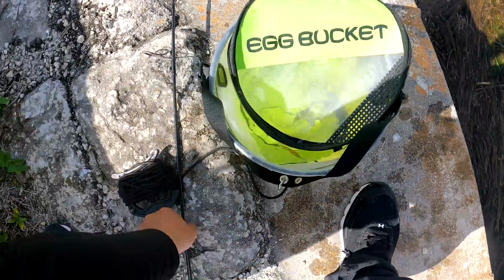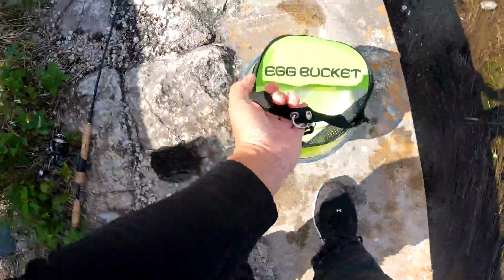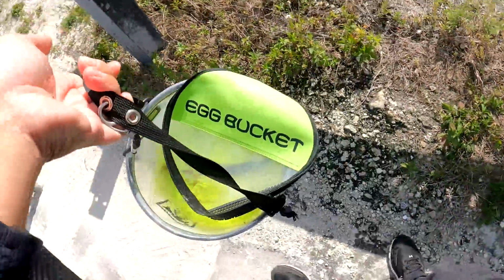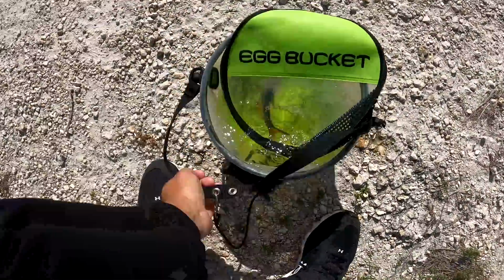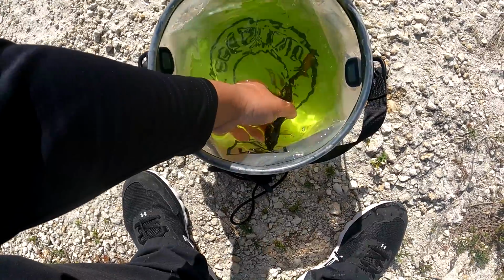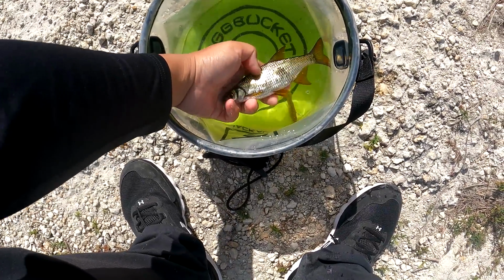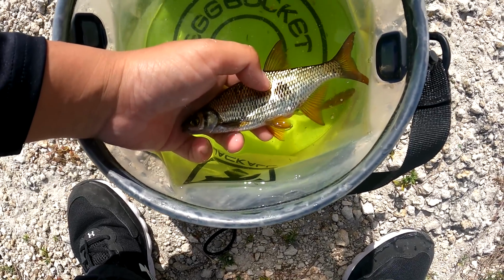Dude, you can't make this up, right? I saw this thing circling around down there. I was like, bro, what is it, right? It's long. It may be something that we have never caught before, right? No, Notemigonus chrysoleucas. And it's got a black spot here on its body too.